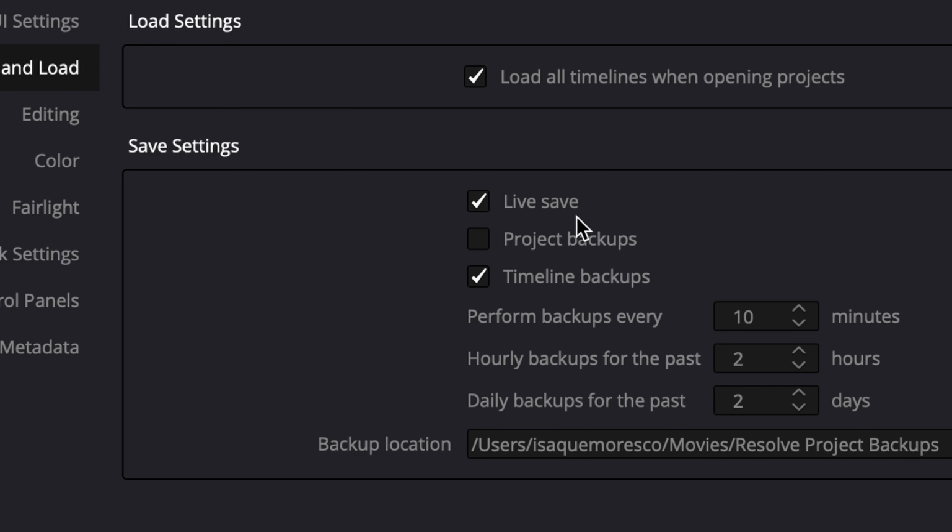Whereas Premiere Pro, the autosave feature, saves every 20 minutes. The minimum that you can do is 5 minutes, and even at that, it's not enough. And then every time that it saves, it completely stops what you're doing, and you have to wait for it to save to then pick up the edit. Whereas Live Save, everything is just being saved at the moment that you're doing it.